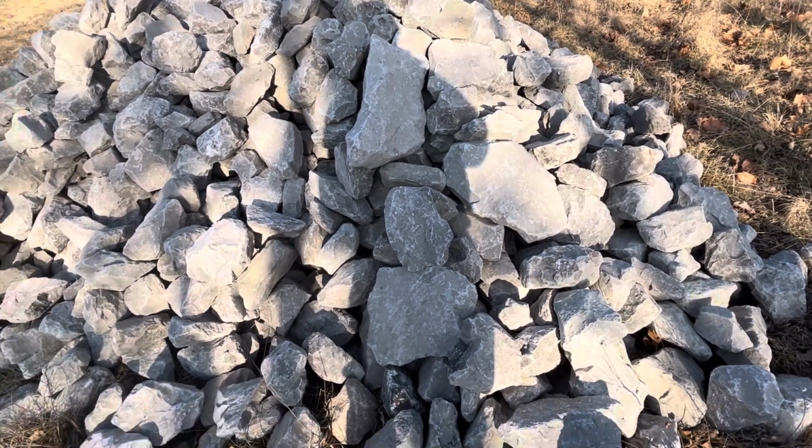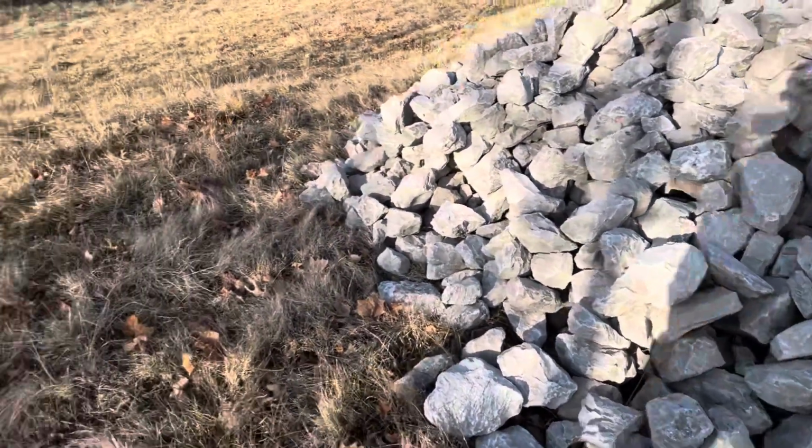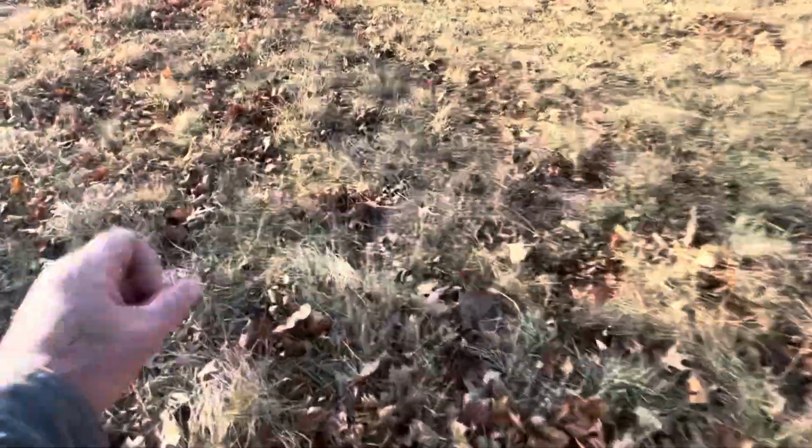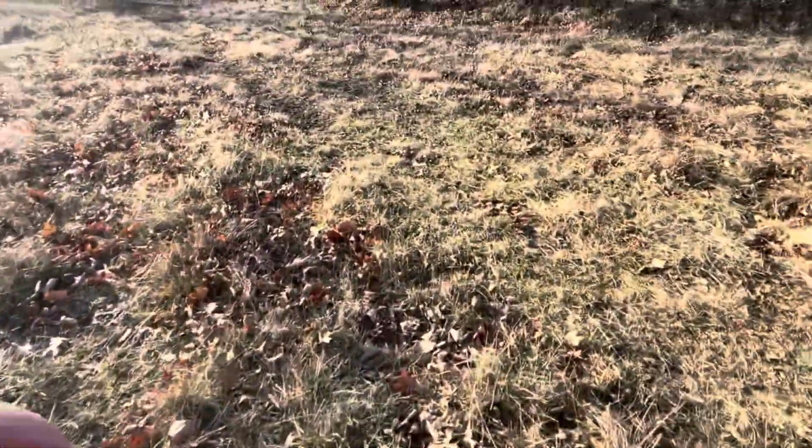And I normally don't use rock, and I've tried putting big round bales in it, and they'll hold for a couple of years, but it's such a deep cut. I'll just take you over here and show it to you.